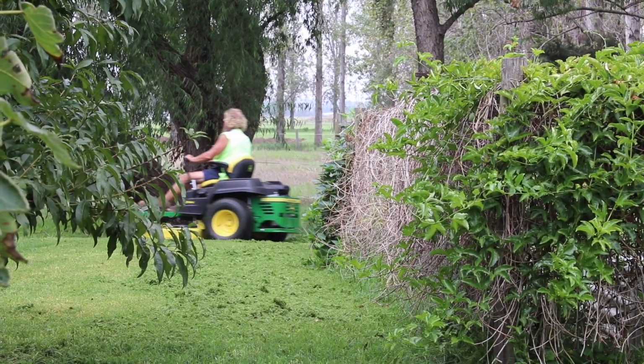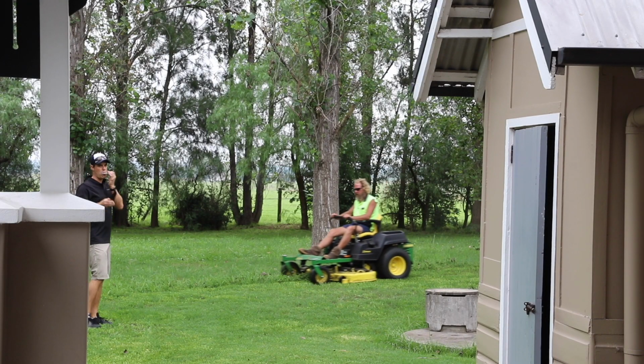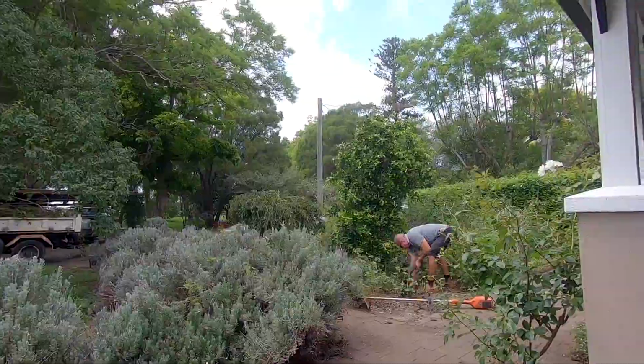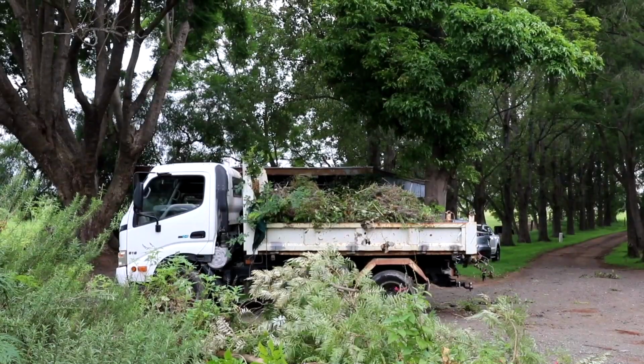Part of this reno is an overall and much needed makeover of the cottage gardens. Everything was overgrown, the hedging had been left way too long, there was onion weeds everywhere, which meant that there was a lot of waste to get rid of.